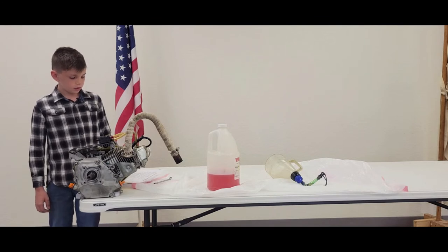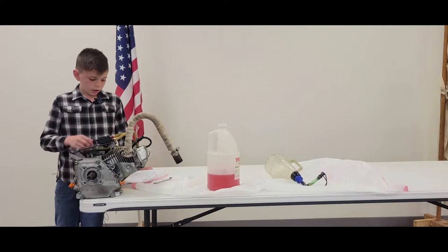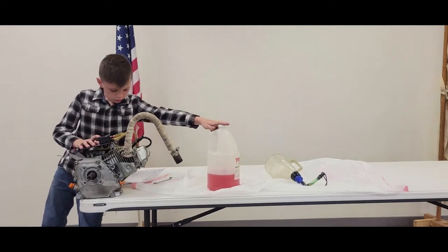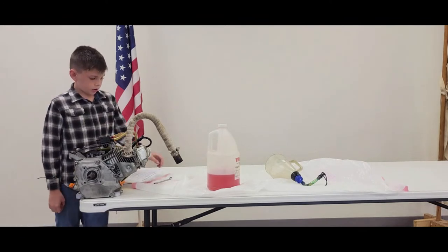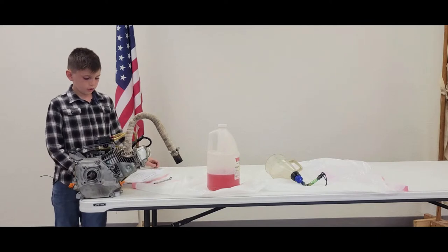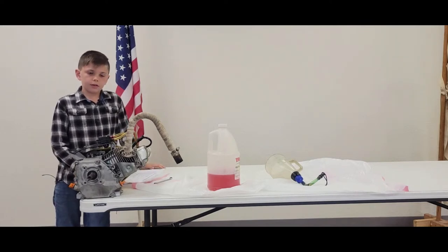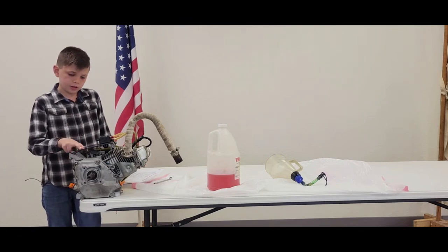For my demonstration, I will need the following items: an engine, new oil, oil catch can, measuring cup, oil filter, and oil filter wrench if needed. This motor doesn't have an oil filter, so we won't need to change that.